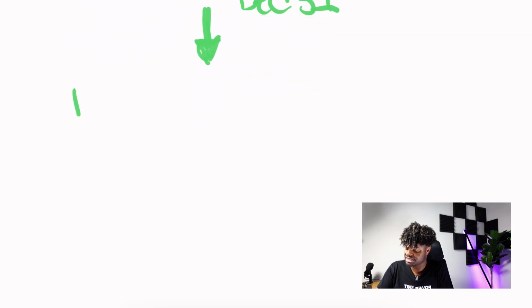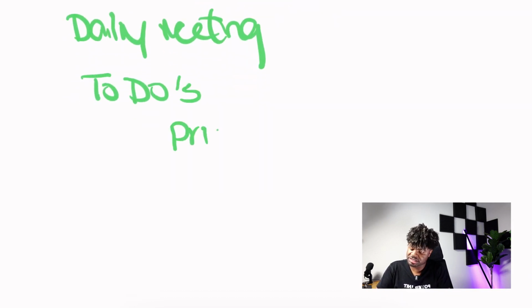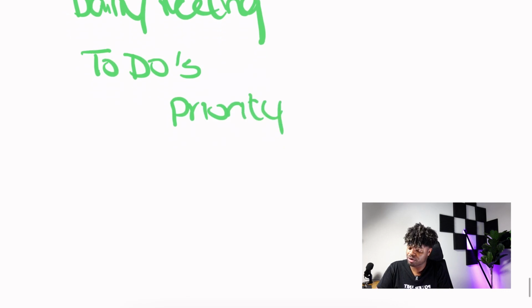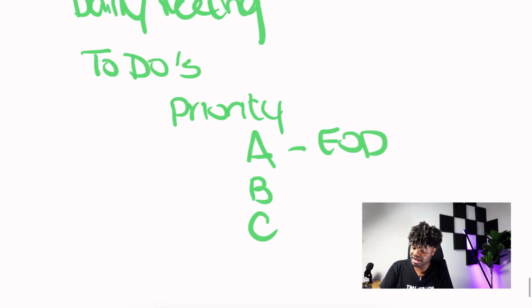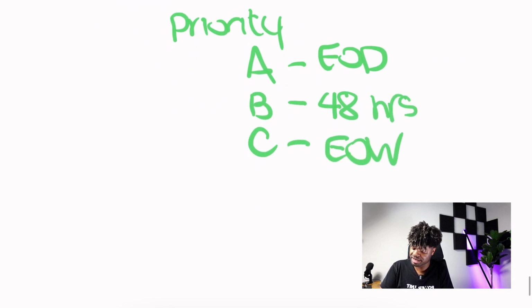The way that we manage the weekly to-do is by having a daily meeting. In the daily meeting, there are to-do items, and for each to-do item, we set a priority. It can be priority A, B, or C. Priority A is something that needs to get done before the end of the day. Priority B is within the next 48 hours, and priority C is before the end of the week.